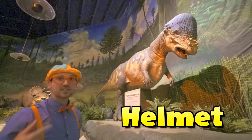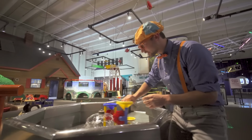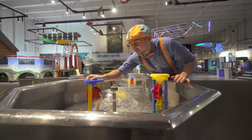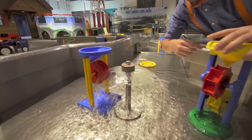Whoa! Look at this area. You can use these water squirters to squirt inside this clear cube. All right, let's see what else there is. Whoa, look at this. I wonder if I put this right here. Yeah, see? The water is pushing this gear around. Okay, let's try this one.